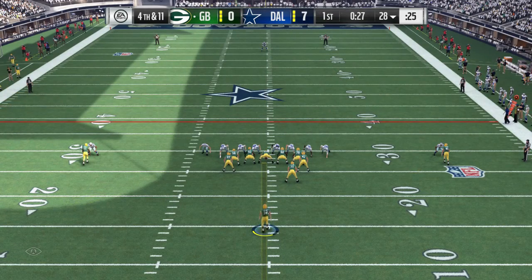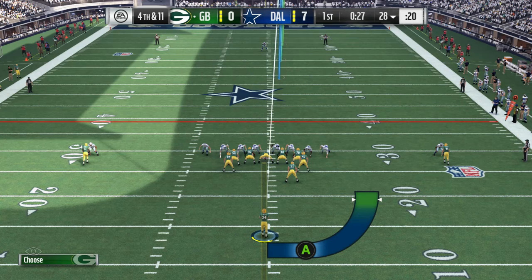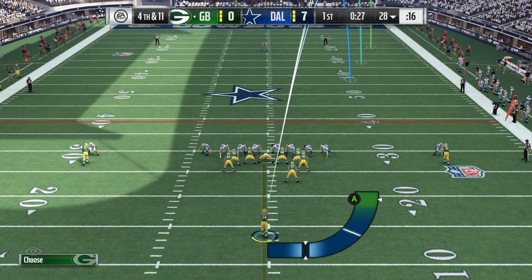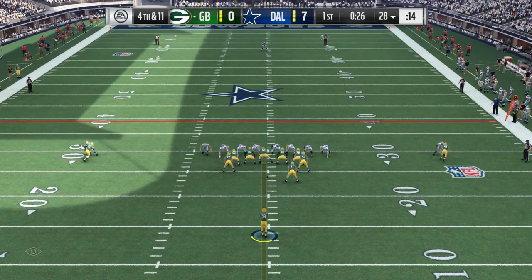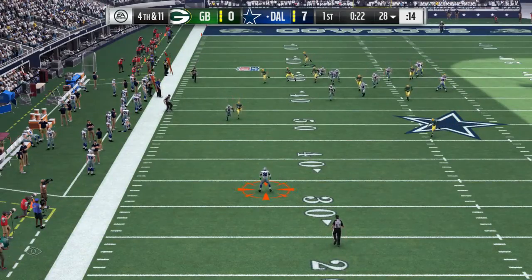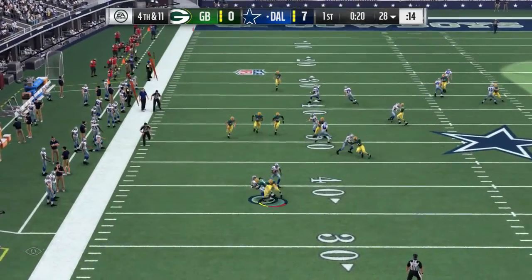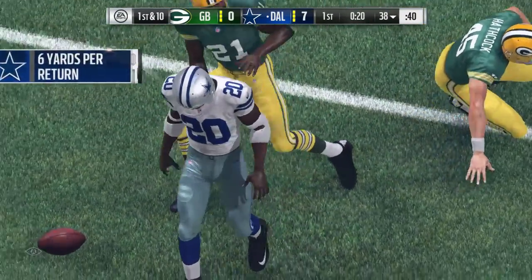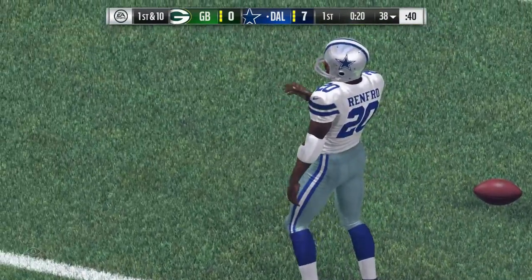On now is the Packers punter, as he'll come on to kick this one away. And he's getting a workout here in this first quarter as he gets it away. They'll score that a 36-yard punt, and the Cowboys will take over the football with a 1st and 10.